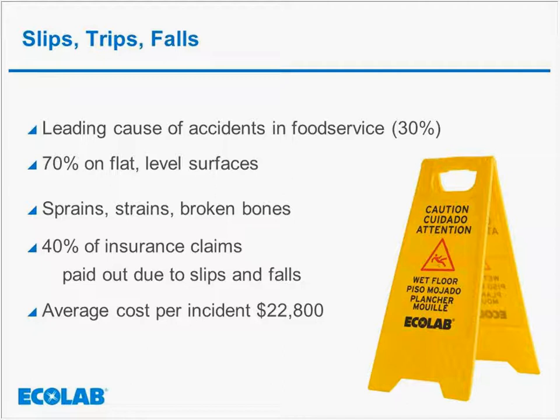The first type of accidents in food service operations: slips, trips, and falls in restaurants. These types of injuries account for about 30% of injuries across all food operations, according to the National Restaurant Association statistics. And slips and falls cost the industry over $1 million each year. Slips can happen wherever there is too little friction or traction between footwear and the walking surface.